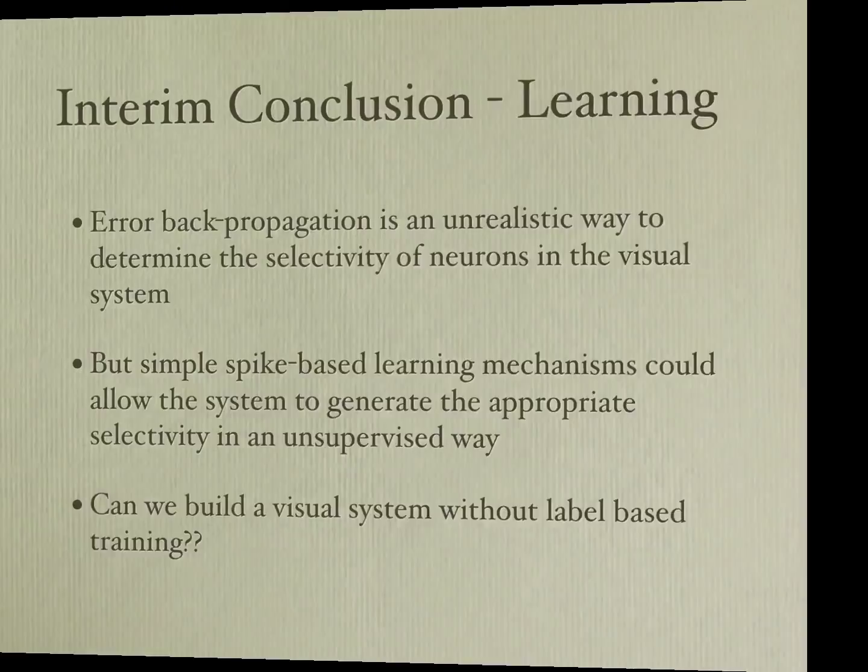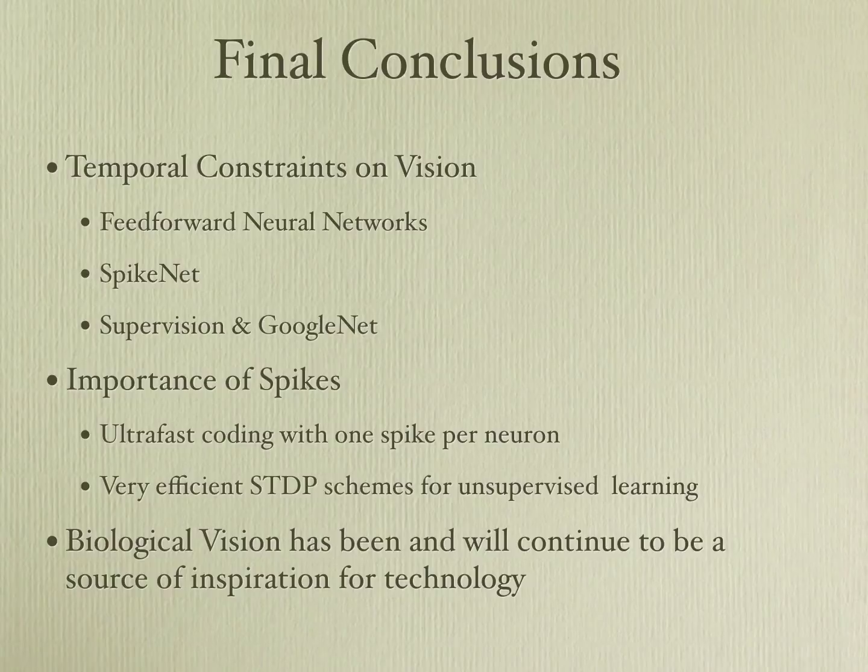To summarise the talk, we have these temporal constraints on vision. The speed at which you can make saccades to faces and things like this really is a major challenge. It looks like it's feed-forward neural networks. With SpikeNet, we already knew that you can recognise individual people in a pure feed-forward network with only one spike per neuron. And I think the story with SuperVision and GoogleNet is that you extend that into a multi-layer system and you can do what you want. I've been stressing the importance of spikes, because you can get ultra-fast coding with one spike per neuron. You don't need rate coding, you don't need floating point numbers, just picking off the first ones to fire. And we've got this very efficient STDP-based scheme for unsupervised learning, which allows the system to build itself.